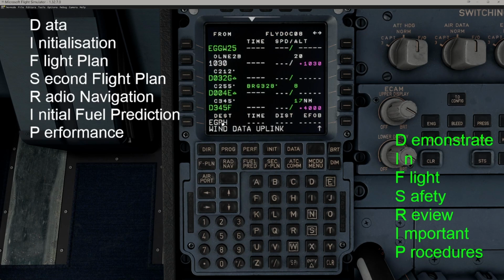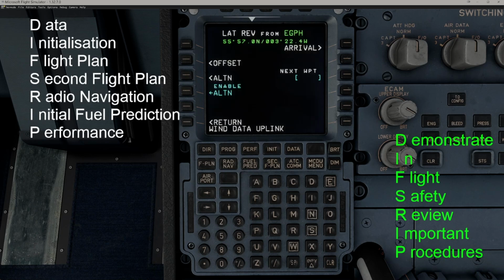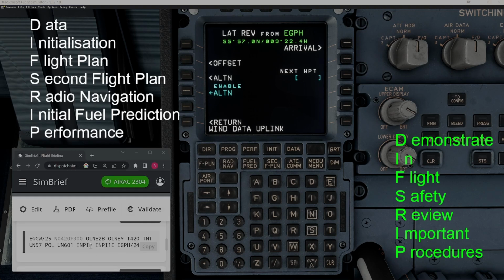But I'm not finished yet. I need to do what's happening at Edinburgh. So here we go. I click on Edinburgh, and my web page has just disappeared. I shall bring it back. There's my route section here, and I can see that I'm going to go to runway 24, and I'm just going to drop back from that. So runway 24, and I'm looking for INPI1E.